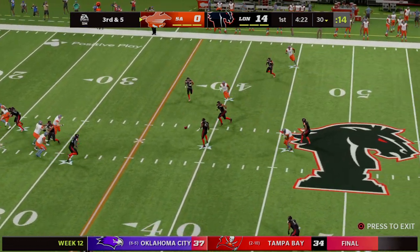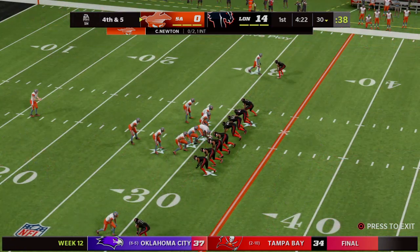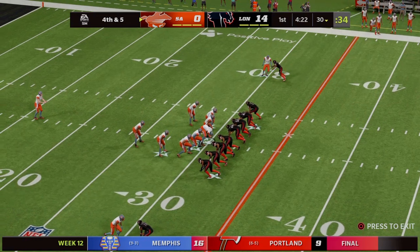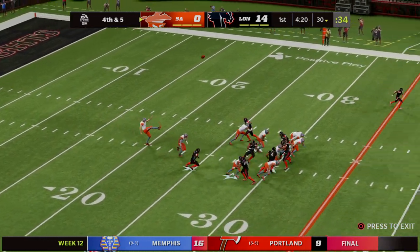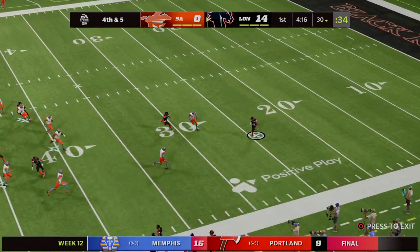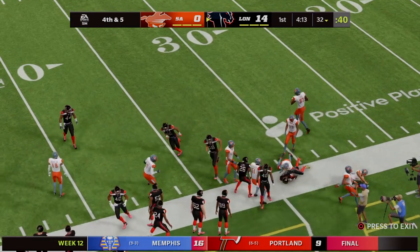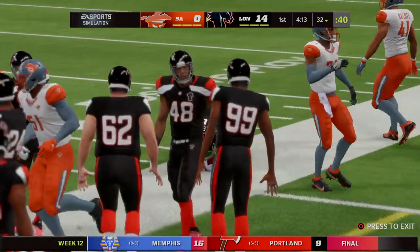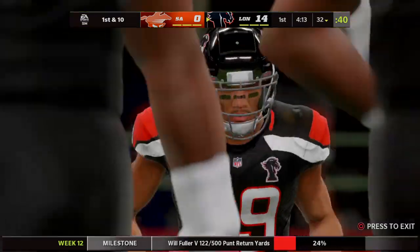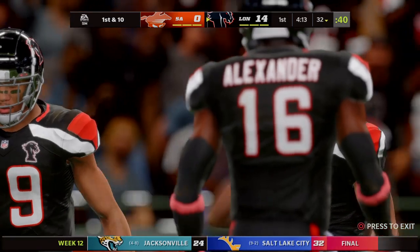Here's Newton. And a dangerous throw there as that's knocked down and incomplete. On fourth down, J.K. Scott ready to punt it away. Will Fuller back deep to return. He only punted twice in the win last week as he gets this one away. And he'll be out of bounds across the 30-yard line. We'll call this a 41-yard punt, 7 on the return. And possession will switch hands, 1st and 10.